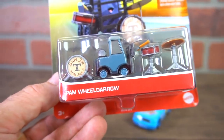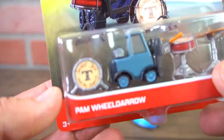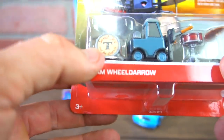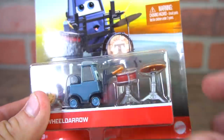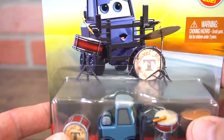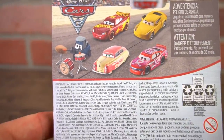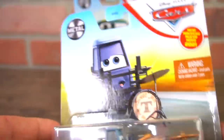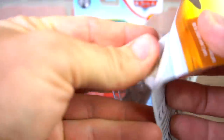Pam Wheeldarrow, not wheelbarrow, Wheeldarrow. She looks like she's the drummer, little pit drummer. Sweet Tea and the Legends. Okay, she's got a drum, cymbals, drumsticks, but she would have been from Cotterpin, right? That's when Lightning goes there and talks to Smokey and some of the old school racers. So anyway, this is Pam Wheeldarrow. Let's open it up and check her out before we get into the next gen racer.